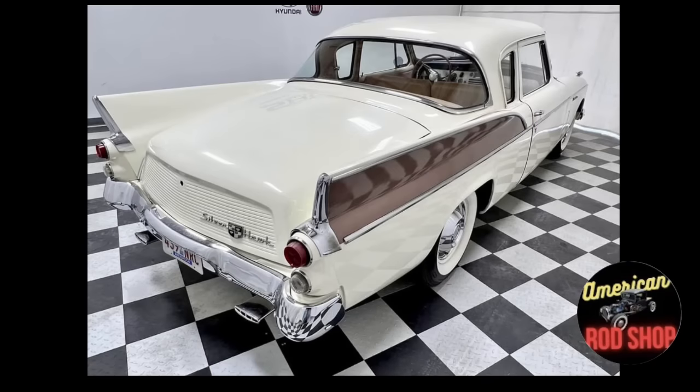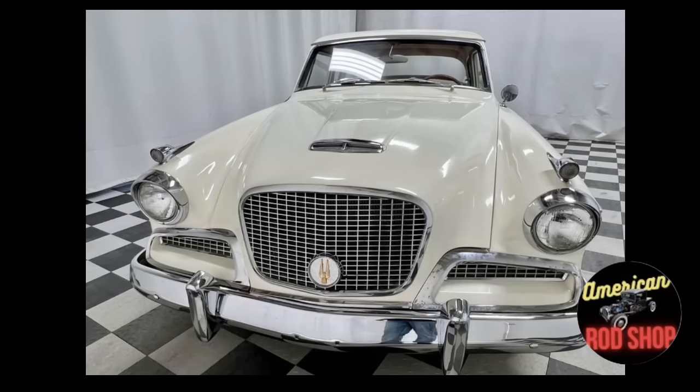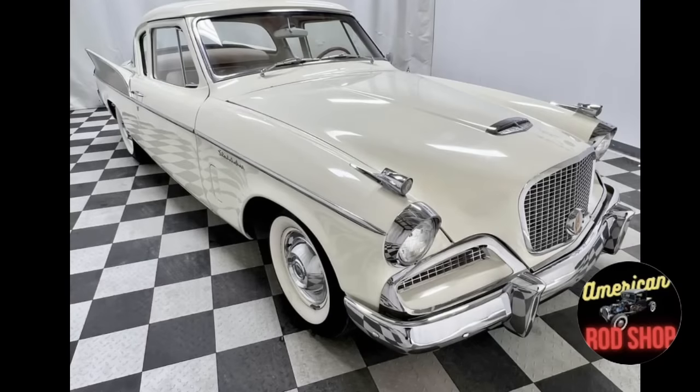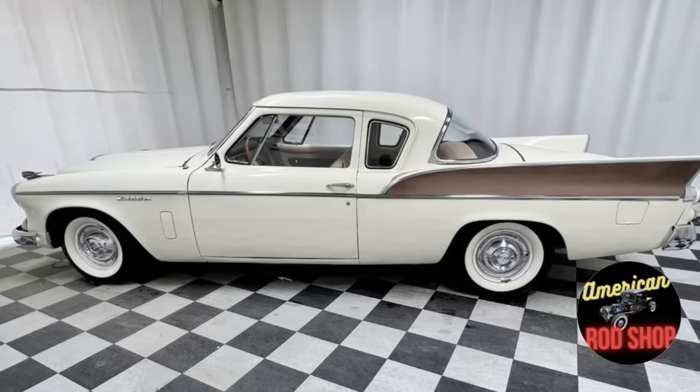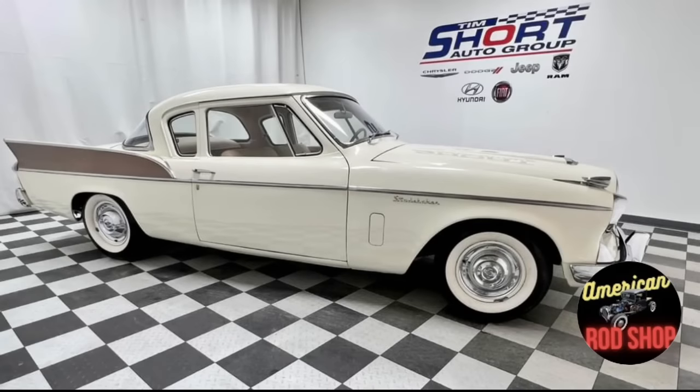It is powered by a 289 V8 engine coupled to an automatic transmission and has been driven only 300 miles since the engine was gone through. The paint job displays nicely and is very glossy. The new brown interior has been restored back to the period correct design and looks amazing and is very comfortable. All glass is good, all electrical components work well, and it has had new gauges installed to complete the interior package. The final touch of new white wall tires really enhances the overall look. It's had some patchwork in the trunk area, but shows nicely and is ready for a cruise in.